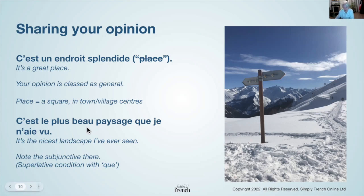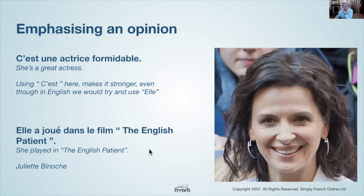Now, those of you who kind of get this, there's a little subjunctive in here. Note the subjunctive. It's the condition of a superlative plus que. Consequently, you're going to say que je n'ai vu. This is an optional extra. It's called the redundant ne. But basically, you're passing an opinion, c'est le plus beau paysage that I have ever seen. Okay, moving on. Emphasizing an opinion is really good.